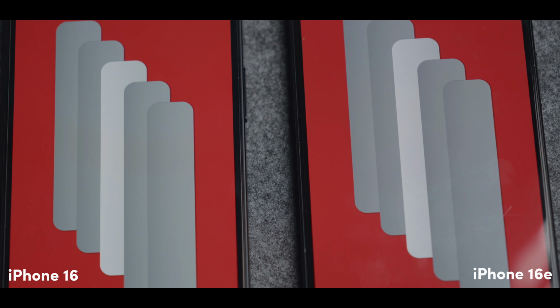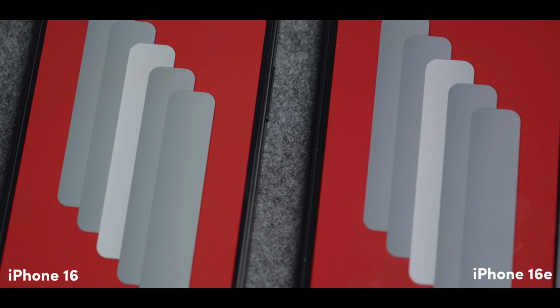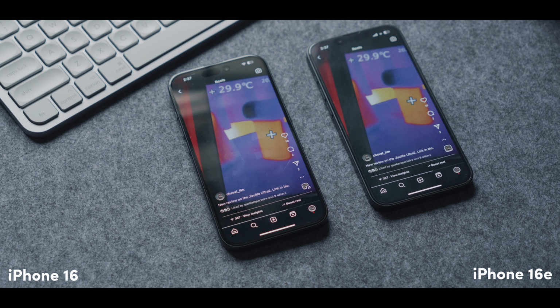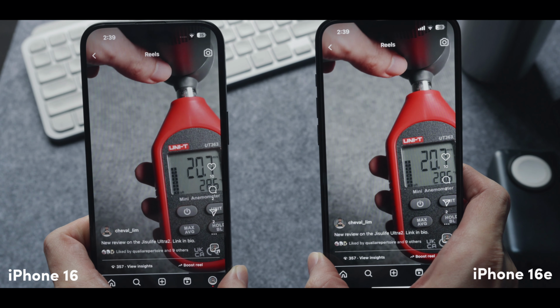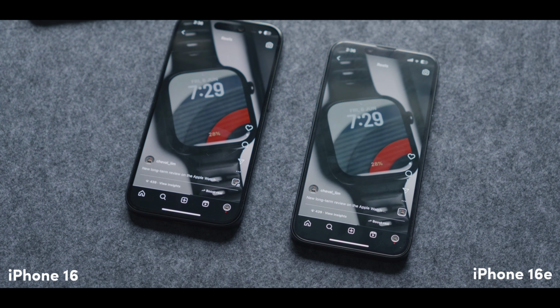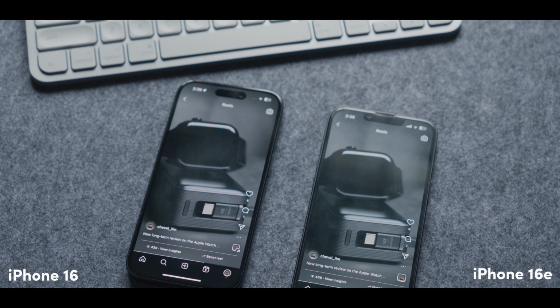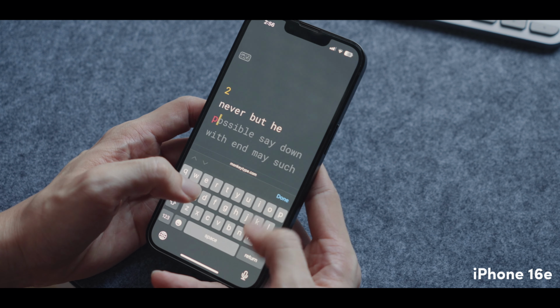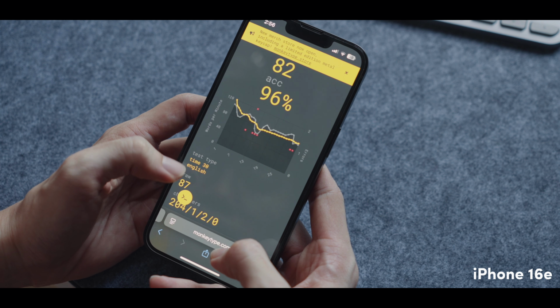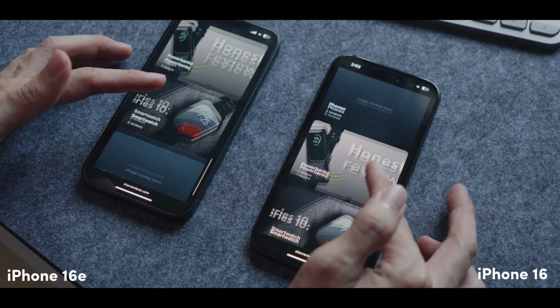The bezels on the iPhone 16e are slightly thicker compared to the iPhone 16, which means you get a slightly smaller screen. But Apple claims that you still get the same pixel density between both phones, so this shouldn't really affect the screen resolution. The thicker bezels on the iPhone 16e are only obvious when I put another iPhone with thinner bezels right beside it, but in day-to-day use I don't really notice them, and my thumbs don't feel cramped when I'm typing on the keyboard, so I don't think it should bother you that much.